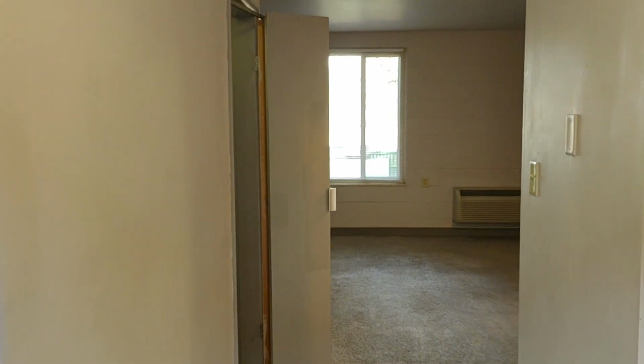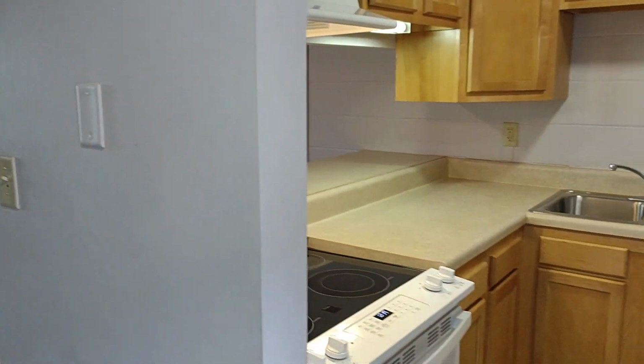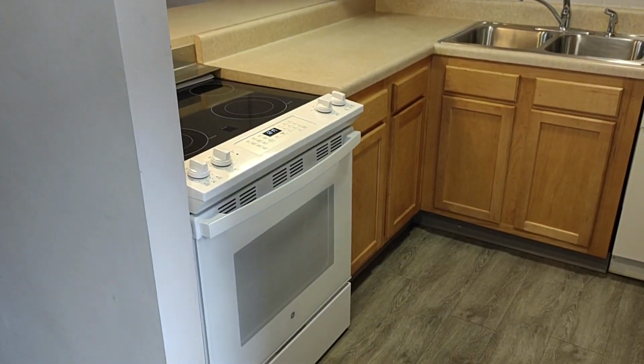This is a tour of a 2-bedroom townhouse unit, unfurnished, at Mill Street Village. So we walk in, the kitchen is right to our right here.